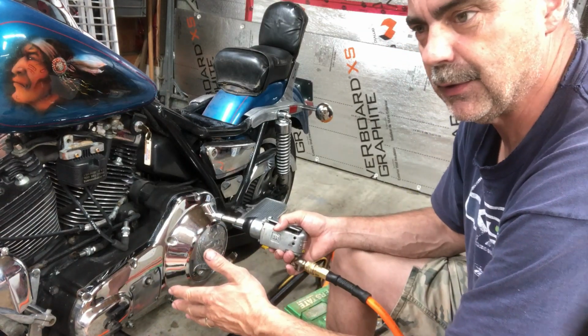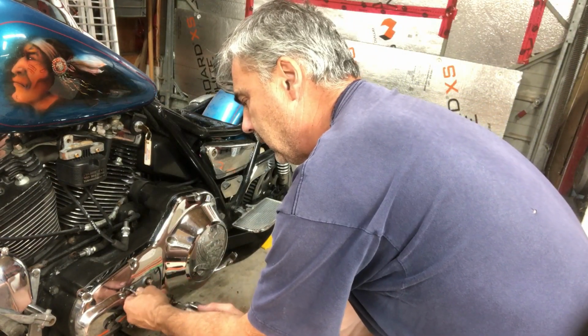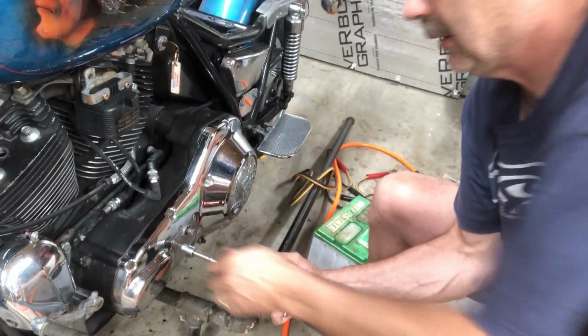I'm not sure what this one is now. I'm mixed up. I thought this was a belt drive, but maybe it's not. Maybe it's chain drive. I don't know. I'm not finding the right stuff on the internet. There's not a lot of stuff out there that I'm finding, unless you go to forums, I guess.